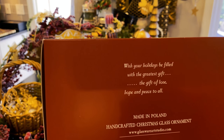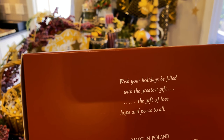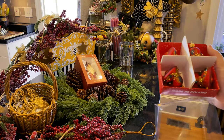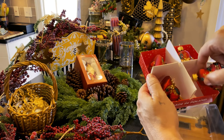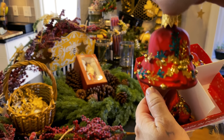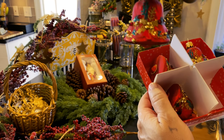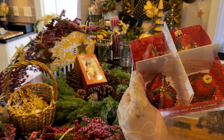Wish your holidays be filled with the greatest gift, the gift of love, hope, and peace to all. That's wonderful. This box is just as special as what's inside. And these ornaments came from Poland as well. They're so fragile. But all the coloring, it's just so rich and oh, I love it. And there was just one box of these. Again, if there were more, I would definitely have purchased them. It was, I believe, $9.99 for the box of four.